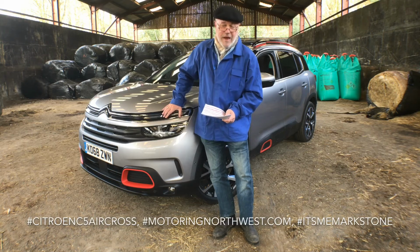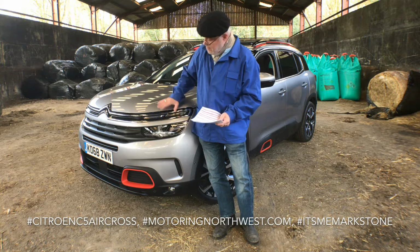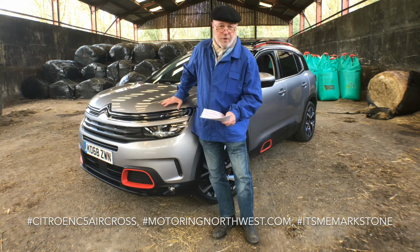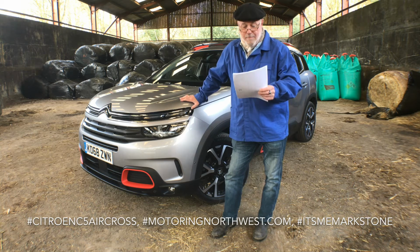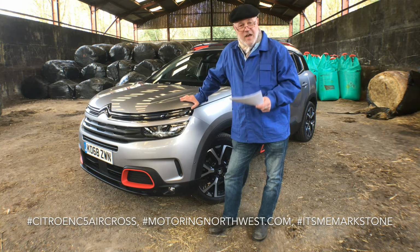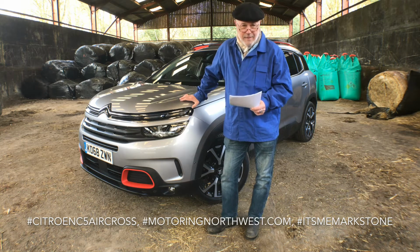Right, you've three specs to go at. You've the Feel, the Flare, and the Flare Plus. This is the Flare Plus with the great big nice 19-inch alloys, big tyres, 205 tyres. Downside to them is they do generate a bit of road noise at times.